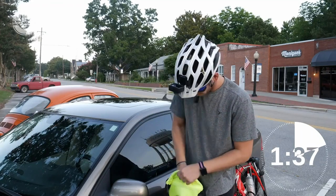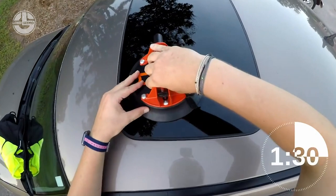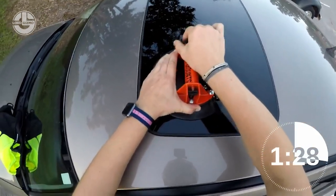The device will show whether or not the KUPPER mounts sustain a vacuum. It takes less than 2 minutes and can also be removed in 10 seconds.